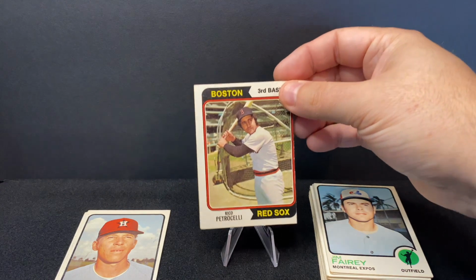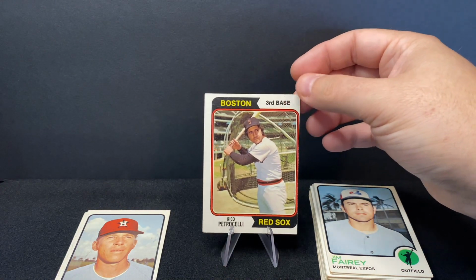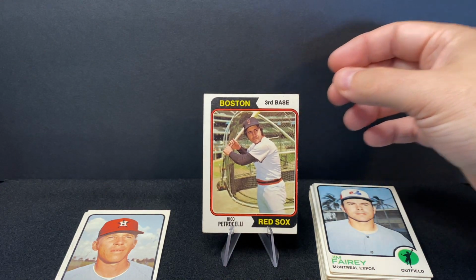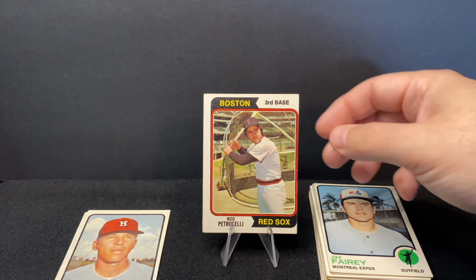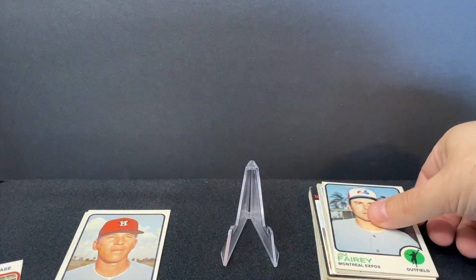Rico Petrocelli, 1974 Topps card. A little bit of an off-center cut. He's listed at third base here. Member of great Red Sox teams, including the 1967 team, where he played shortstop and then later on moved to third base. Played with the Red Sox for about 15 years or so. Well-known in the area, continued to live in the area for years. I believe he was involved with the Paw Sox for a number of years as well. So Rico Petrocelli, good ball player. I'm going to leave that one off to the side.